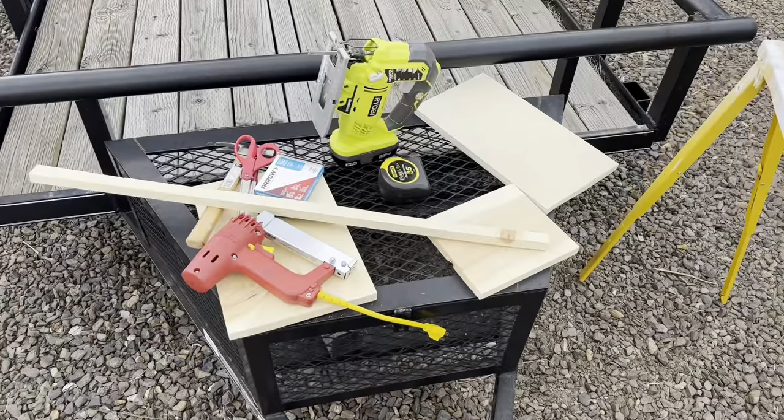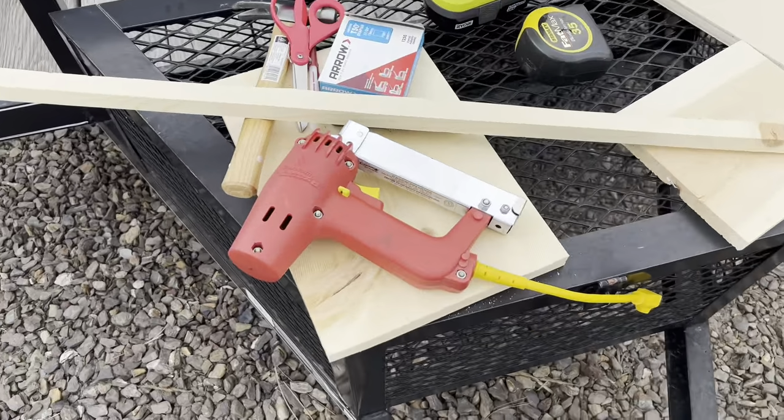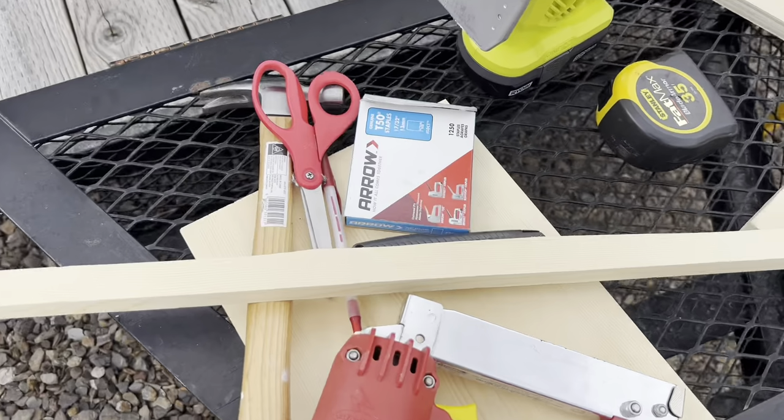The other primary tool that you're gonna need is a drill, a hammer, and a staple gun. You're also gonna need nails, screws, oh, and eye goggles for safety, especially when using the jigsaw. You're also gonna need a tape measure.